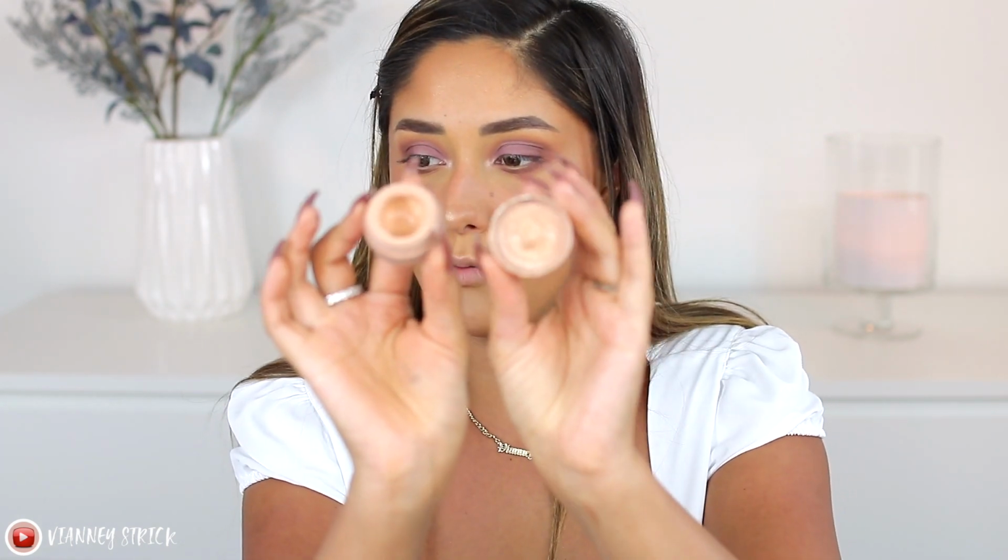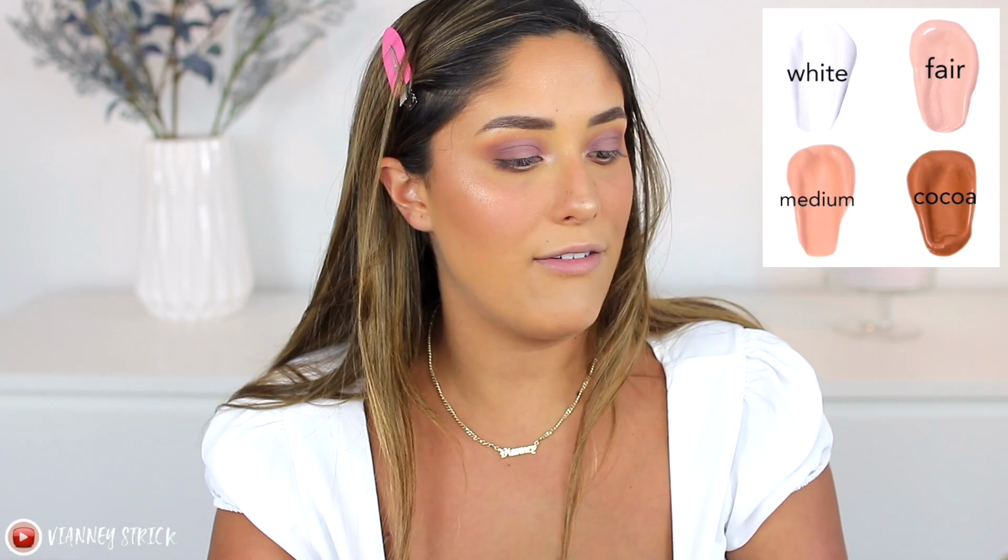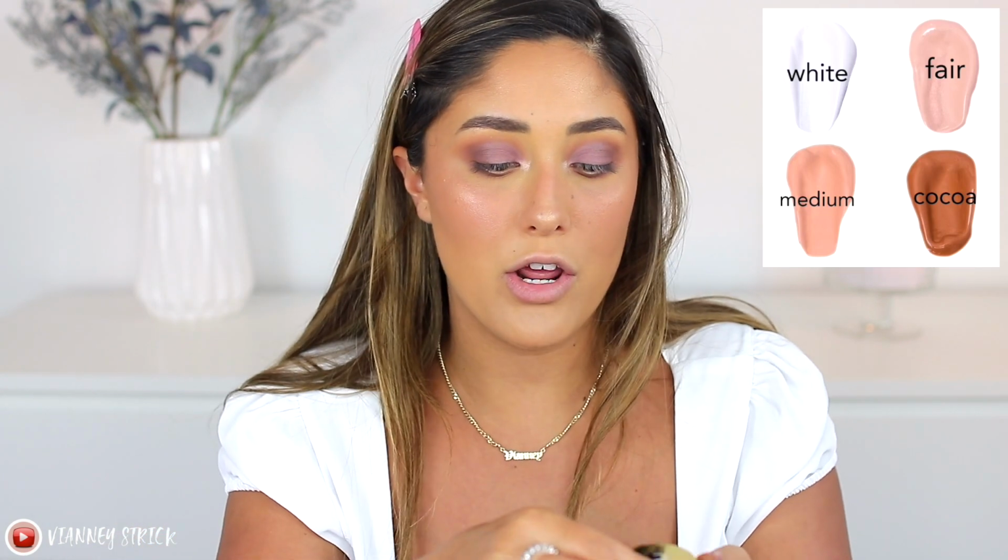And you probably saw me using a little canvas to cut my crease. I wanted to show you guys, this is actually brand new from Gerard Cosmetics. It's called the Clean Canvas Eye Concealer and Base. So they're new shades. I have the shade medium. I've had this for a while. It is very, very nice. This is what it looks like, but they did come out with more shades. They actually came out with a white, a fair, then we have medium, and then a cocoa.